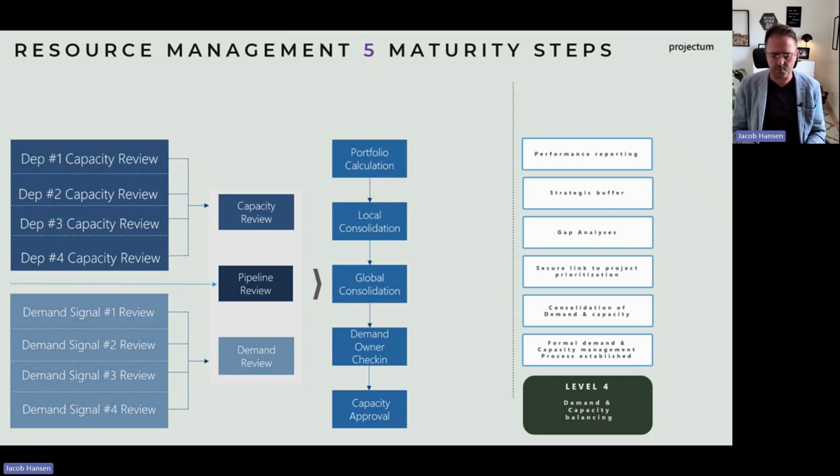have the gaps. Once we have identified the gap, we will do a global consolidation, taking care of the prioritization of projects and securing that the most important project will have the resources needed, and the less prioritized projects will not get all the resources, or maybe be moved, or maybe be killed.